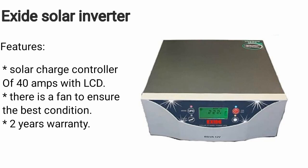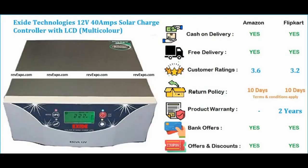Accha Solar Inverter. It has solar charge controller of 40 amps with LCD. There is a fan to ensure the best condition and optimum temperature for the inverter. And this product has 2 years warranty. This product is available on Amazon as well as on Flipkart and rated 3.6 on Amazon, 3.2 on Flipkart.